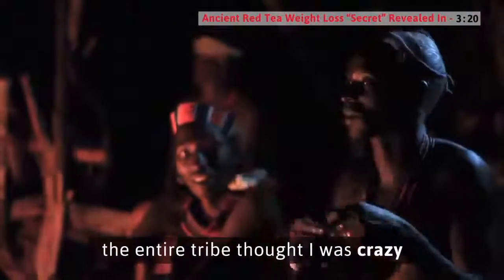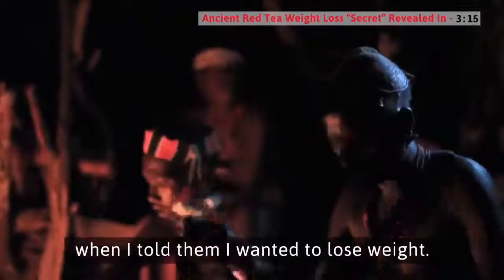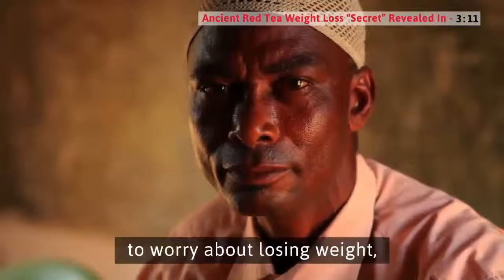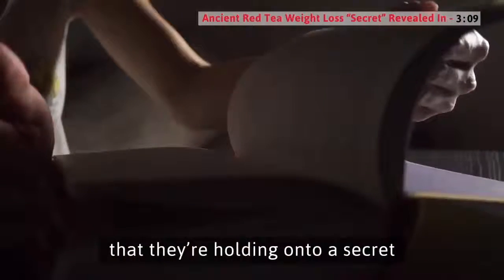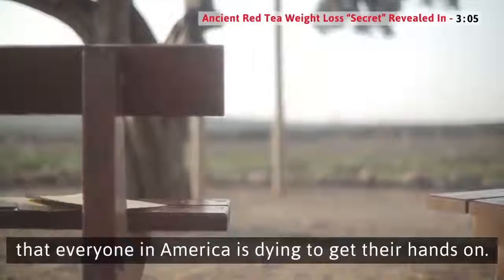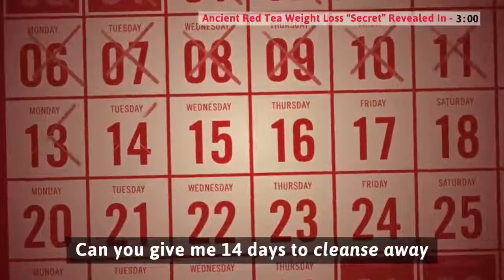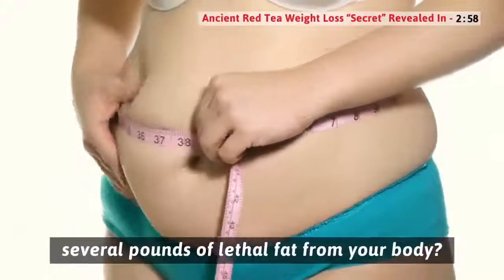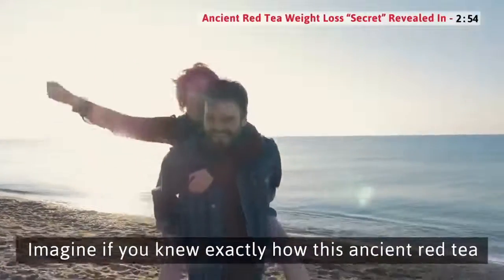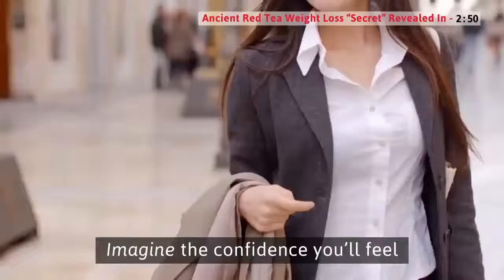In fact, the entire tribe thought I was crazy when I told them I wanted to lose weight. It's not a part of their culture to worry about losing weight, so they don't even realize that they're holding onto a secret that everyone in America is dying to get their hands on. So let me ask you this. Can you give me 14 days to cleanse away several pounds of lethal fat from your body? Imagine if you knew exactly how this ancient red tea could change your life in only a few weeks.